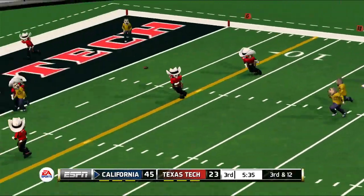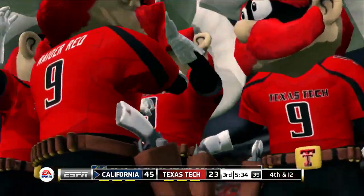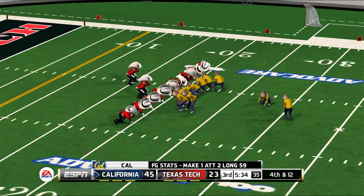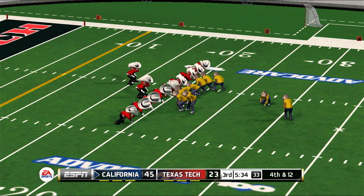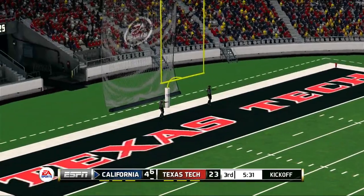He's under pressure. Slings it out and it gets tipped. Nice job there to bring up a fourth down. Pretty good throw here by the quarterback, but he couldn't quite get it in there. That was a nice job by the defense. So the field goal unit is on the field. They'll try for 3 points. He gets it up, and he got it.